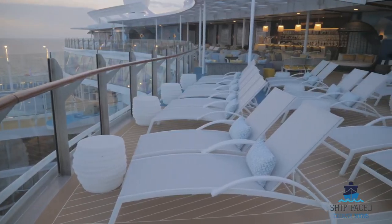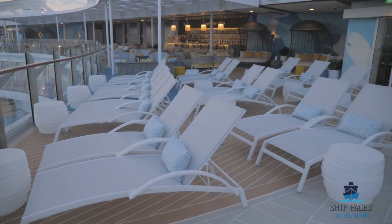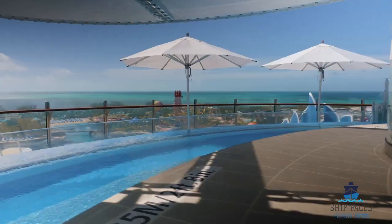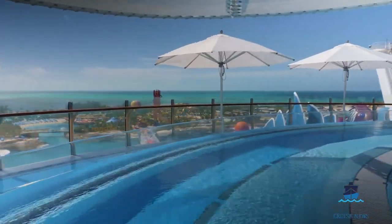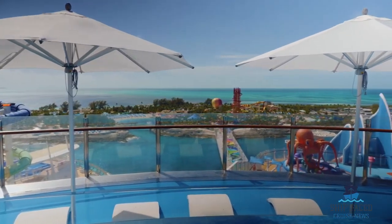Moving up to deck 18, then you have your private suite sun deck. So there were lots of sunbeds. You'd have your own bar up here as well. And there was also a hot tub, and they also have the beds that are in the water as well. So there were lots of places to relax in the sun.